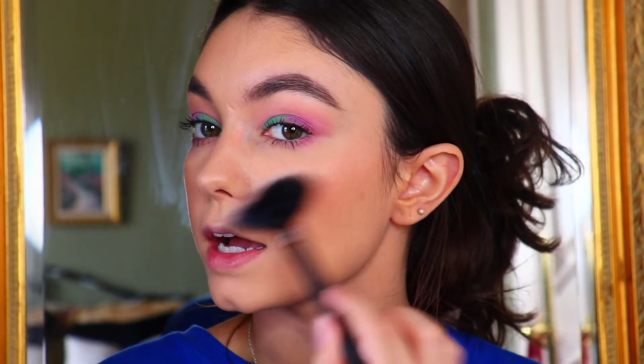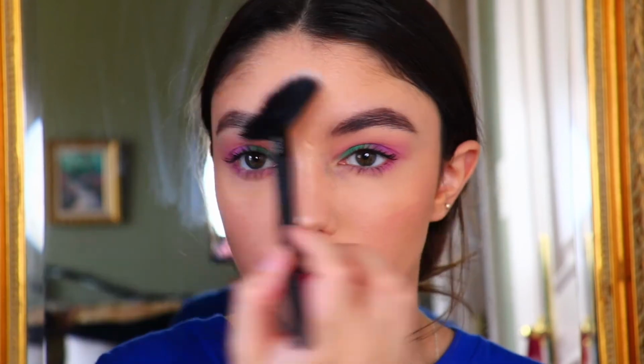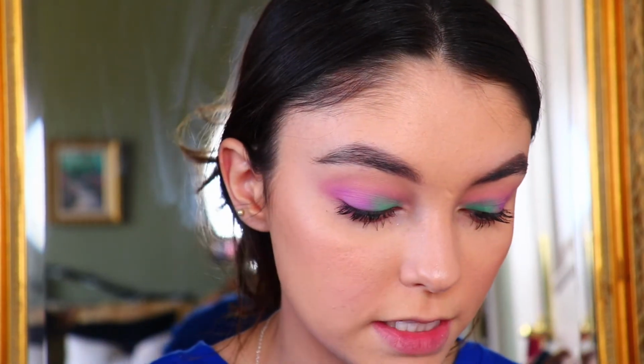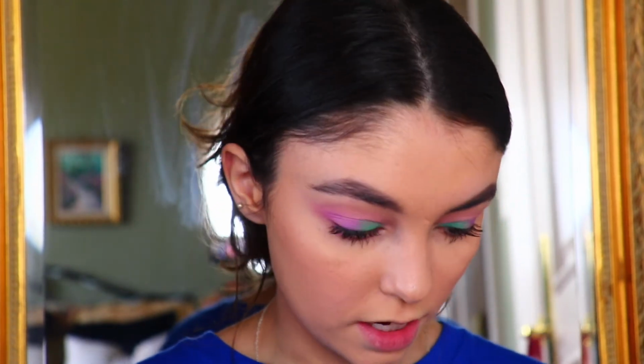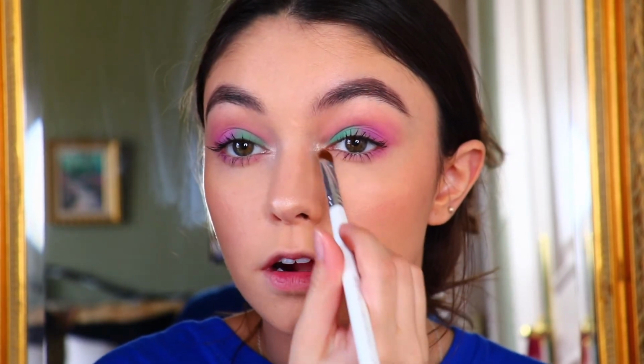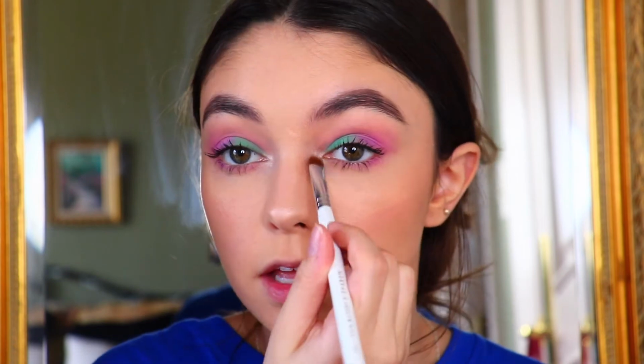I would recommend this highlighter for anyone around my skin tone. It works for your skin tone in the summer too when you have that golden bronze. It is so amazing. I'm actually going to take a tiny brush and put that same highlighter in the inner corner. It honestly is even more blinding if you wet the brush.